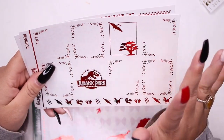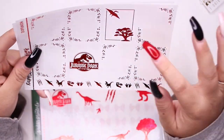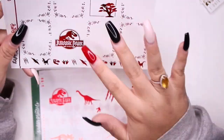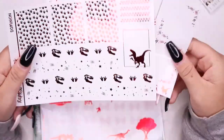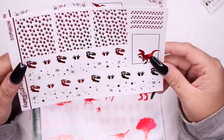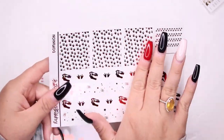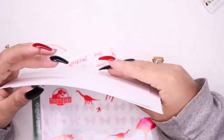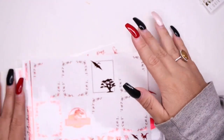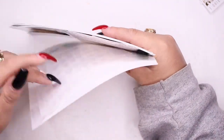So you get your overlays, the kind of confetti. This one says Jurassic Park, so similar to, or the same as this. You've got the pterodactyl and then the tree, and then this one is the more velociraptor looking box. You've got the headers, which I'm definitely using, the bottom washi, which I'm definitely using. So I have enough foil for a month of Jurassic Park, but I am just gonna go way overboard and make it so worth it.